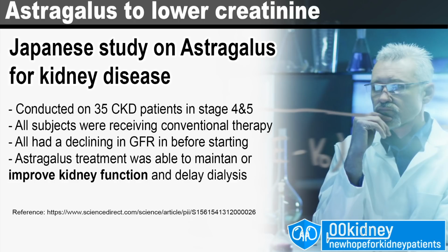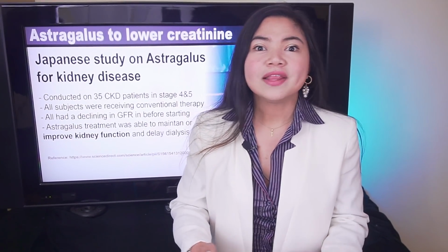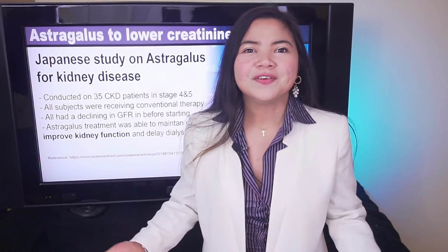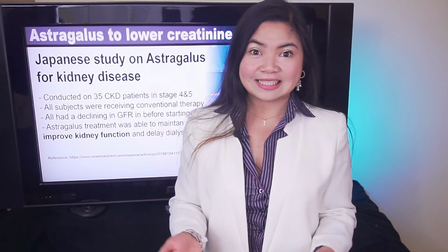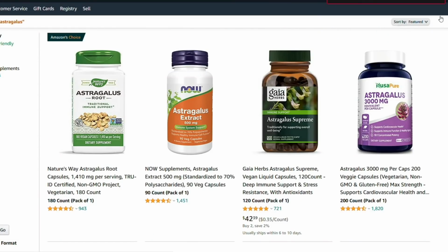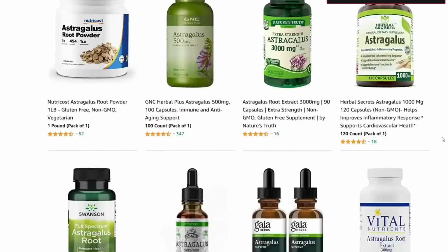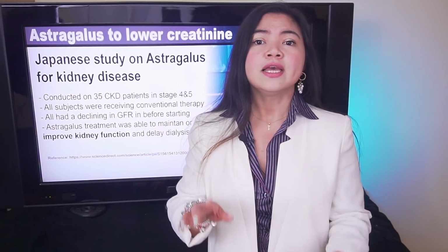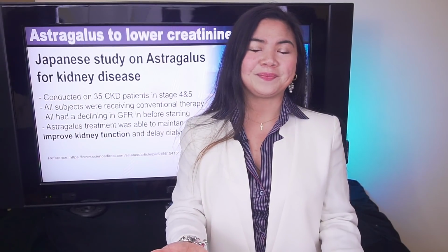So guys, we are talking about a remedy that can help real patients and not one that only works in controlled lab settings. I bet many of you now want to just find some Astragalus and start taking it. I mean, it's clear that it can help, but there are a million different Astragalus preparations on the market and not all of them work, and for some people they're not safe, especially for those on immunosuppressants. So I suggest you watch the rest of today's video before trying this remedy.